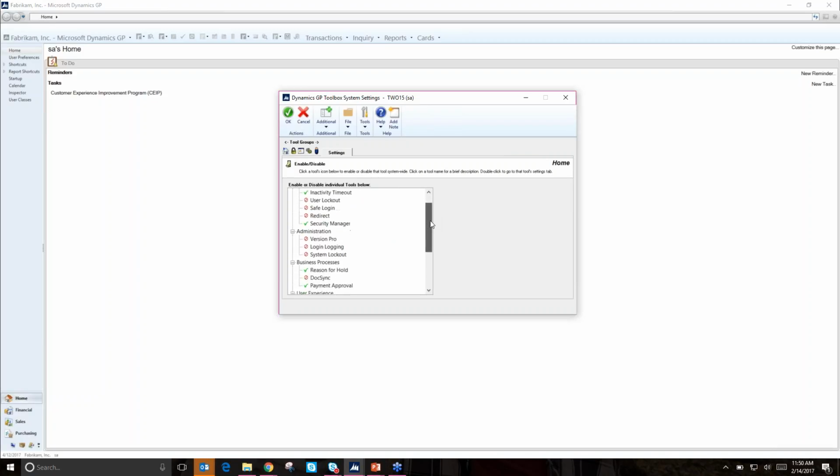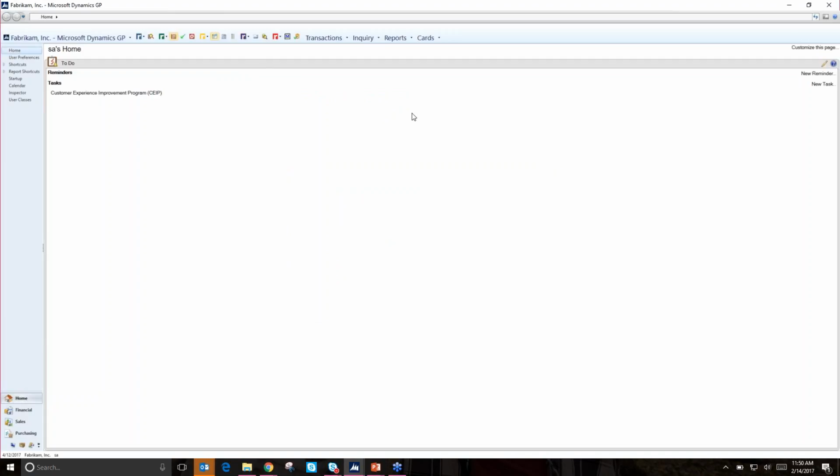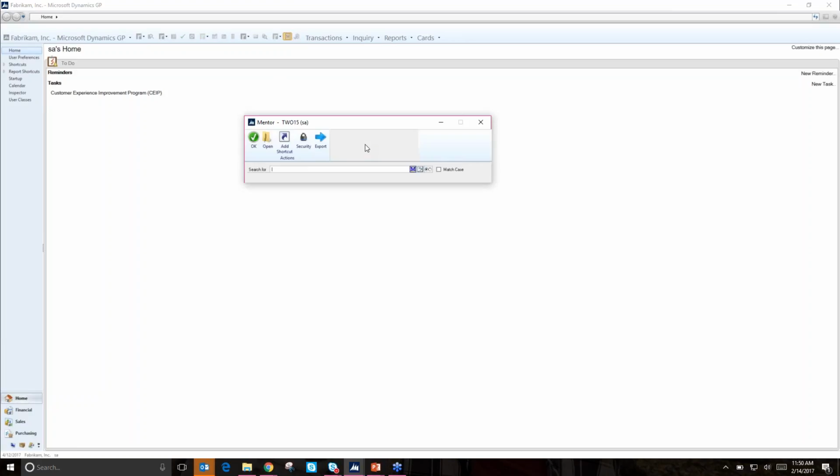All right, some other popular ones. I'm running a little short on time, so I want to get to a few of them. Mentor, this is going to be something that everyone can use. So Mentor is short for menu locator, and this is going to appear on all of your users' workstations, this little block. And if you click on it, it's kind of like SmartFill for finding windows. So SmartFill finds records, Mentor finds windows.